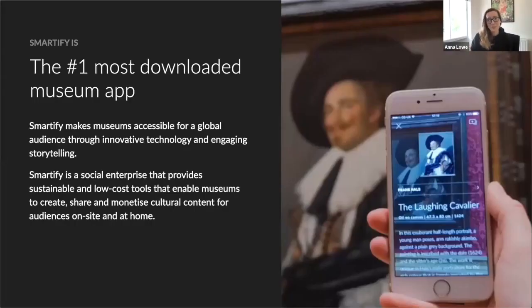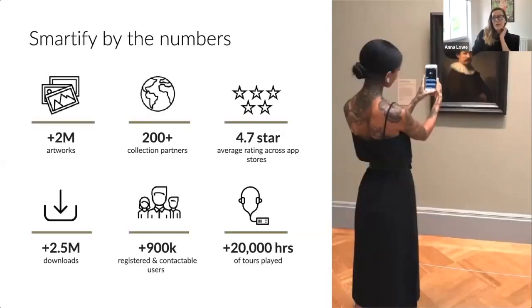So we're a social enterprise technology company, and our goal is to make museums accessible for global audiences through technology and storytelling. What we really do is provide low-cost tools and technologies to museums to help them to create, share and monetize their cultural content for audiences both on-site and at home.